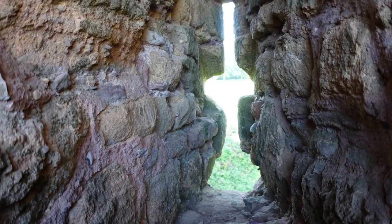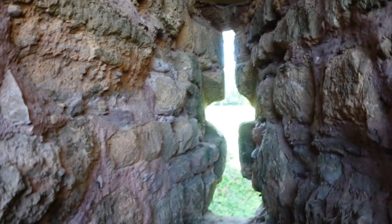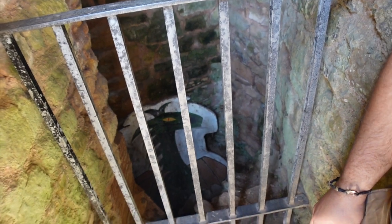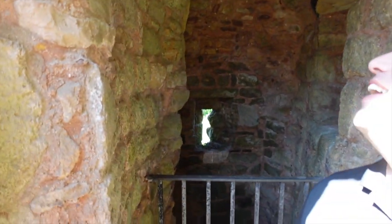There's some people coming. Can you see them? Oh, you frightened me then. It's a scary little room, isn't it?